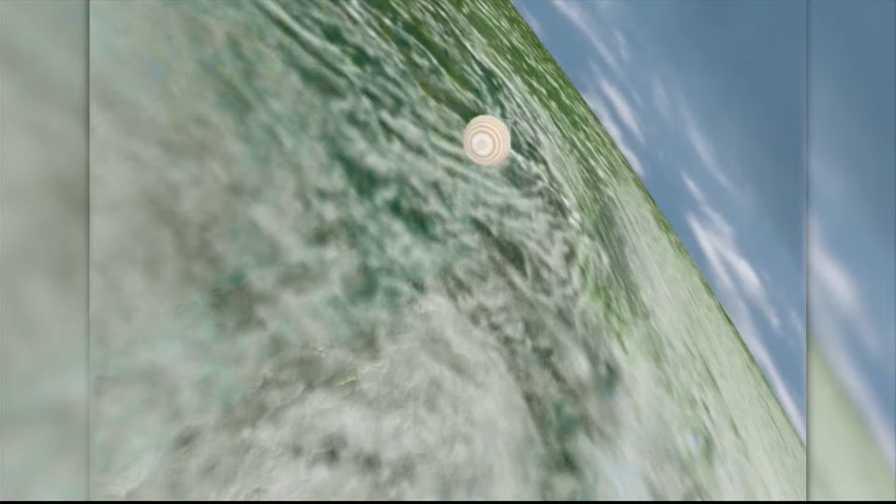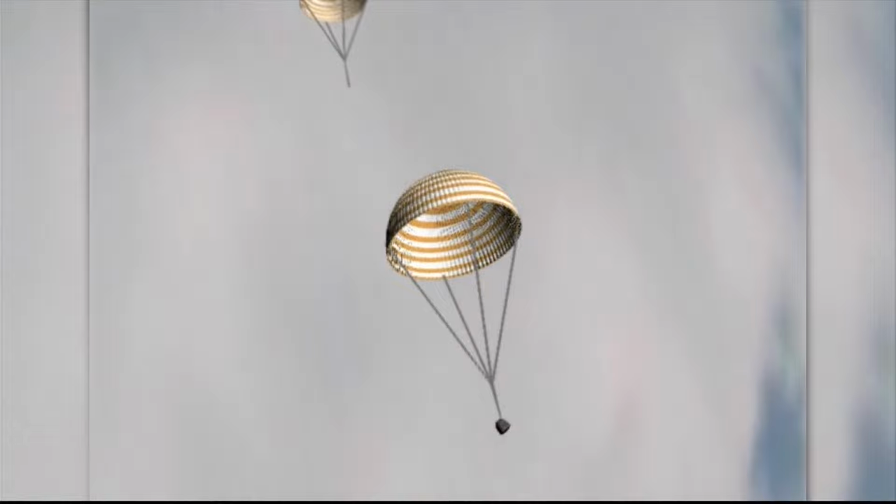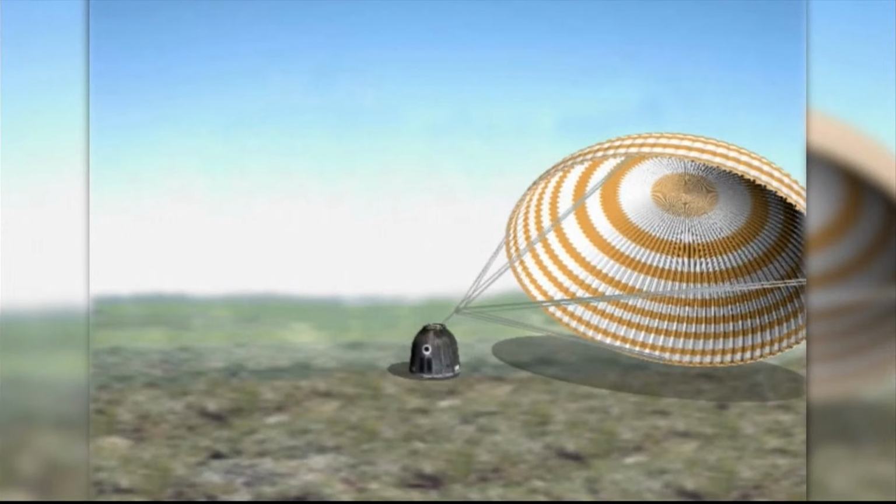The chute deployment sequence will occur, setting the stage for the firing of the soft landing engine just about 1 or 2 seconds before touchdown. That is planned to be about 90 miles to the southeast of the town of Zhezkazgan. The Russian Mi-8 helicopters are airborne now, heading for the landing site, which is about a 35-minute flight.